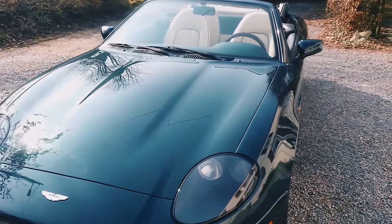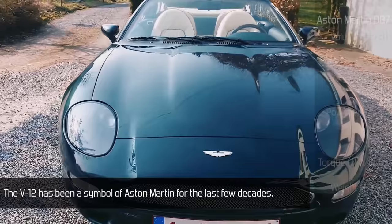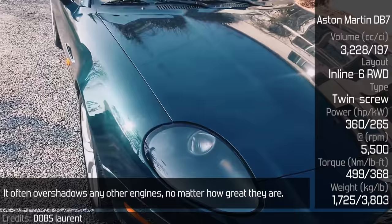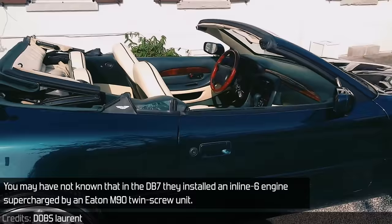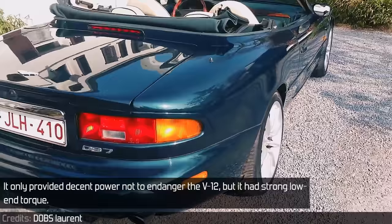Aston Martin DB7. The V12 has been a symbol of Aston Martin for the last few decades. It often overshadows any other engines, no matter how great they are. You may have not known that in the DB7 they installed an inline-6 engine, supercharged by an Eaton M90 twin-screw unit. It only provided decent power, not to endanger the V12, but it had a strong low end torque.